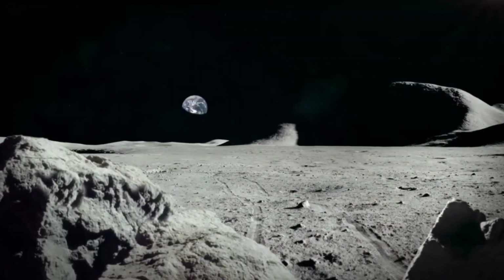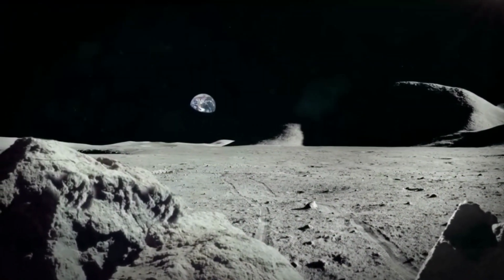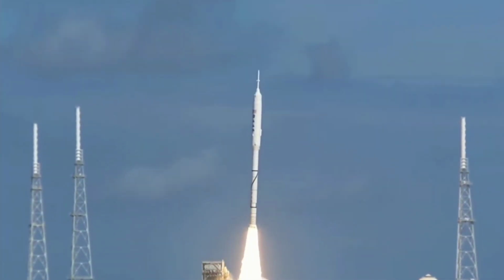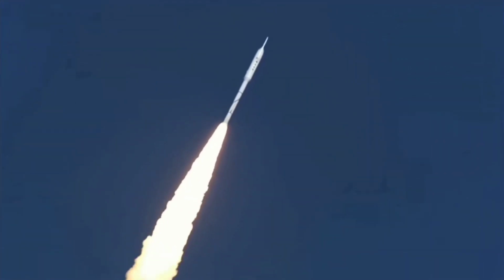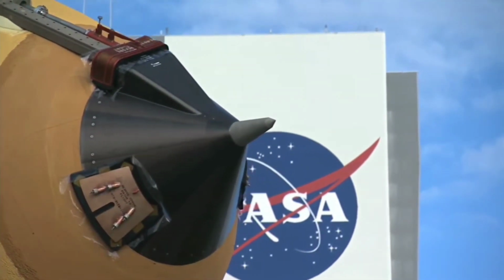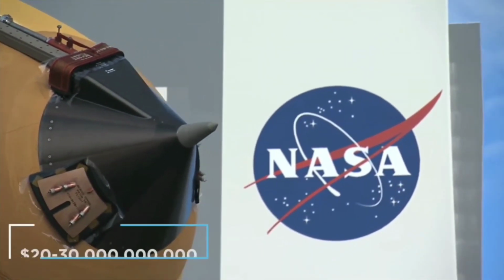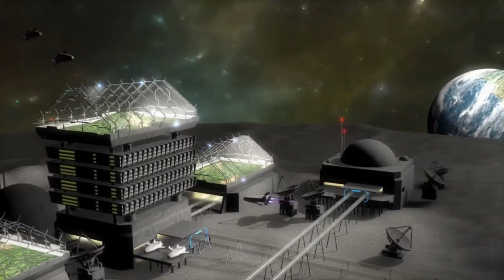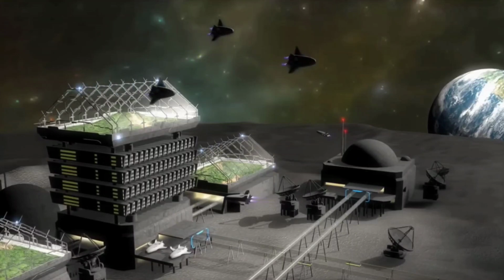But in recent years, two factors have made access to the moon much more viable. The first factor is improvements in technology that have made space travel more affordable than at any other time in history. NASA recently held a press conference announcing that they estimated it would only take $20 to $30 billion to get a permanent human population on the moon. This is a fraction of the price that the space race cost in the 1960s.